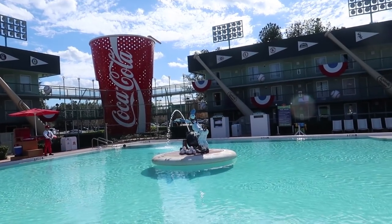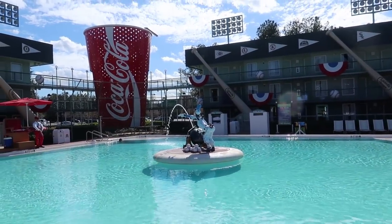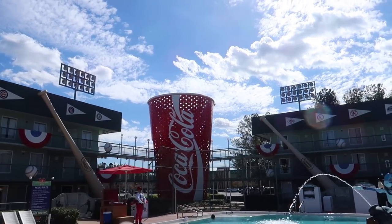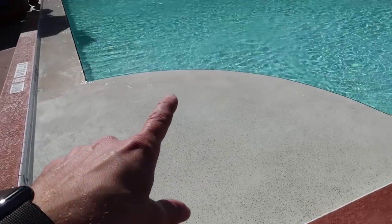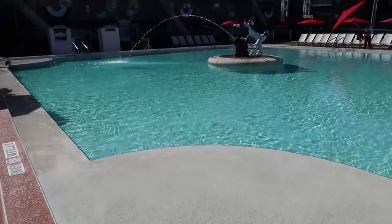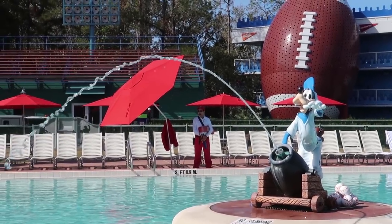I like this. Goofy is in the center of the pool with a cannon? What? There's a giant Coca-Cola cup over there. I think they should have a giant hot dog too to go with the giant Coca-Cola cup. Oh, I just realized the pool was shaped like a baseball diamond with all four corners being a base. And home base over here. I'm still not sure why Goofy has a cannon though.